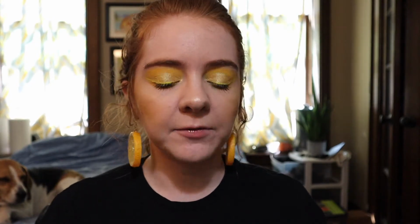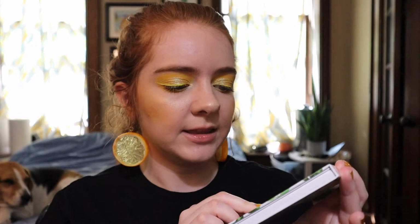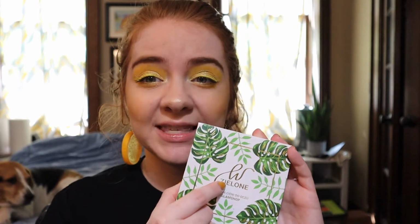So I have two brands that I've really been loving. The first is Glam Shop. I have some single shadows and another palette I depotted from them. This is their green palette. I think W in Polish means in, so I think it's like the in green palette.